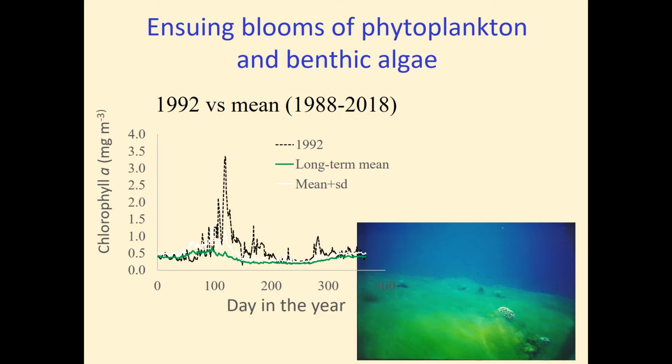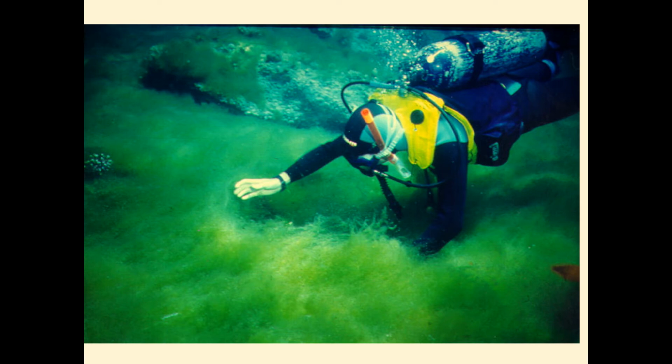But during that year, we had a touristic submersible in the nearby observatory, and they used to take tourists to see the deep reef, the mesophotic reef. They went out of business for 3 months because you couldn't see beyond 5 meters away, because the water was so murky.